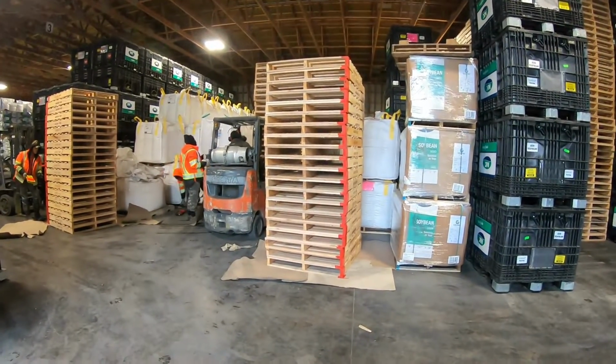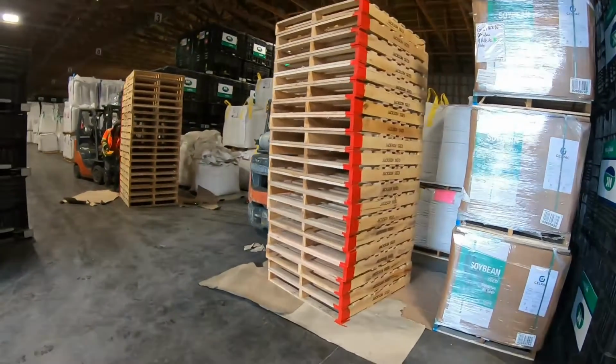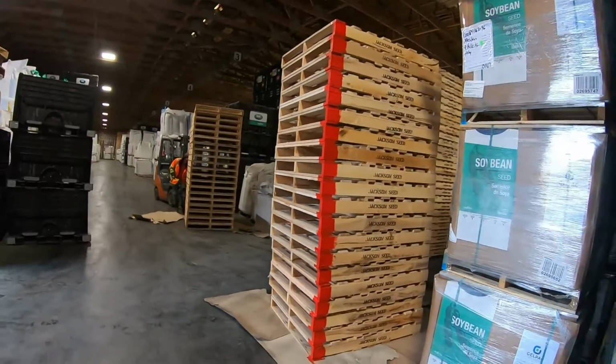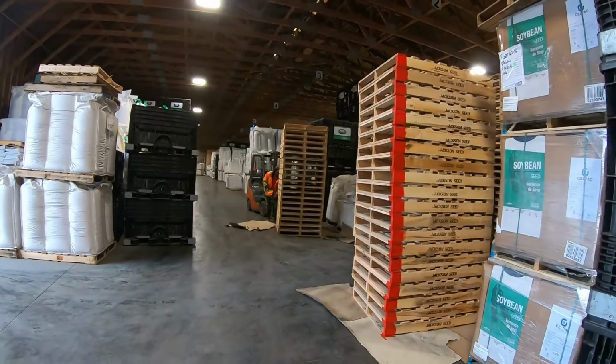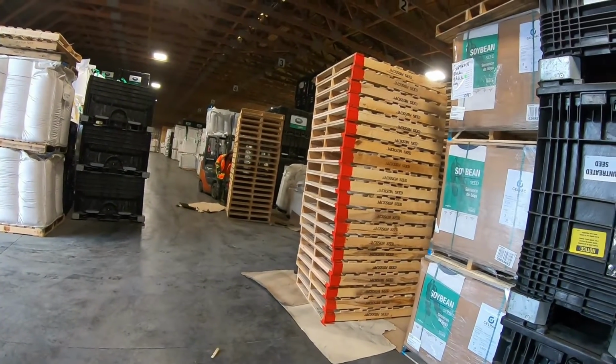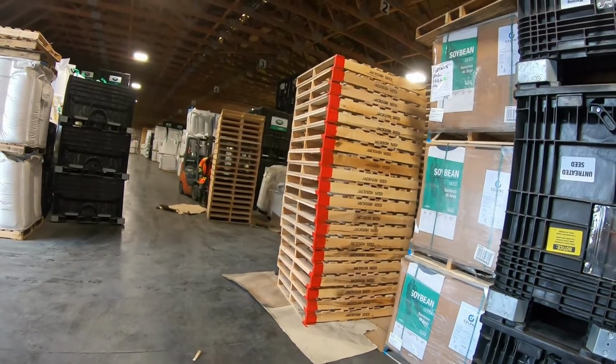Just as a note, what they're doing here is color coding our pallets, and we have different size pallets. The green ones are the 42 by 42. And what size are these? I'm not sure, to be honest. I think they might be 46s.